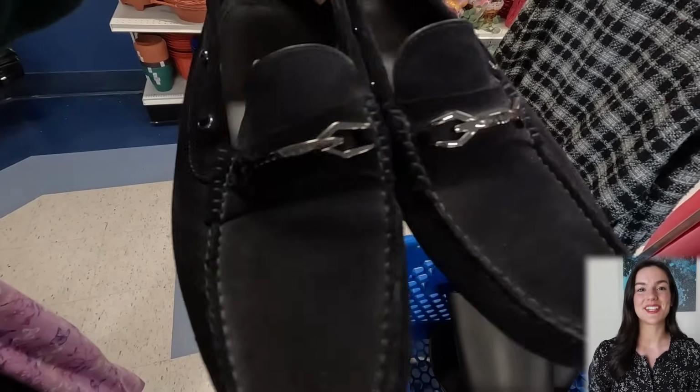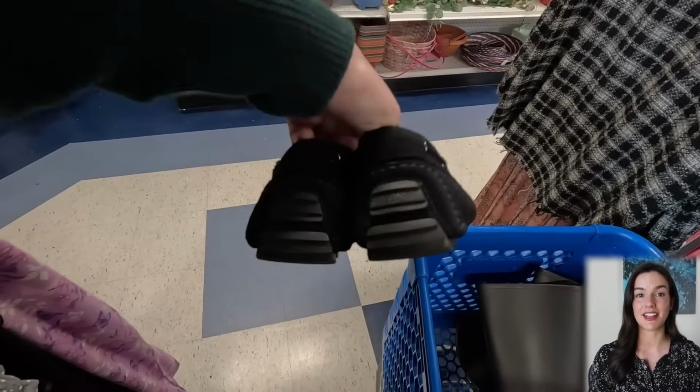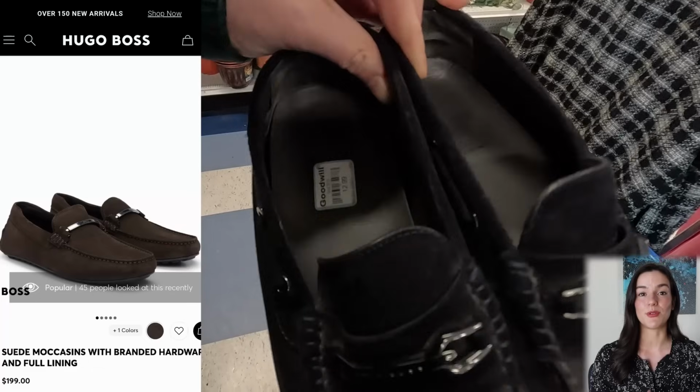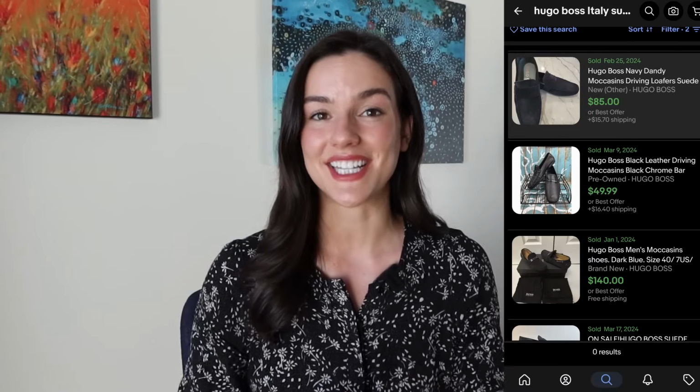And then you guys, I found some men's loafers, and these are from the brand Hugo Boss, which is a very expensive brand. These ones are made in Italy. They are 100% leather, and these are really nice. They're a beautiful blue, and when I looked them up, they were originally $199, and they were just some really nice driving moccasins, and I'm gonna price these for around $60.